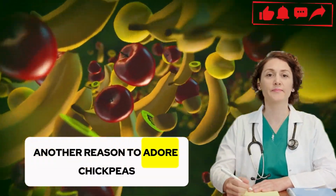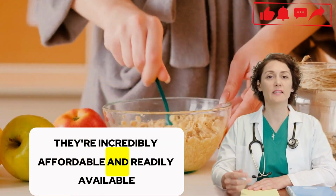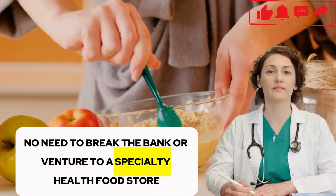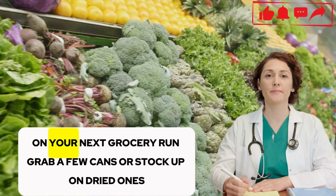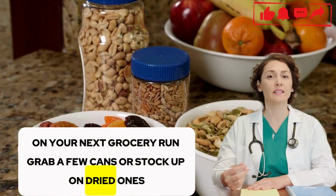Another reason to adore chickpeas. They're incredibly affordable and readily available. No need to break the bank or venture to a specialty health food store. On your next grocery run, grab a few cans or stock up on dried ones.